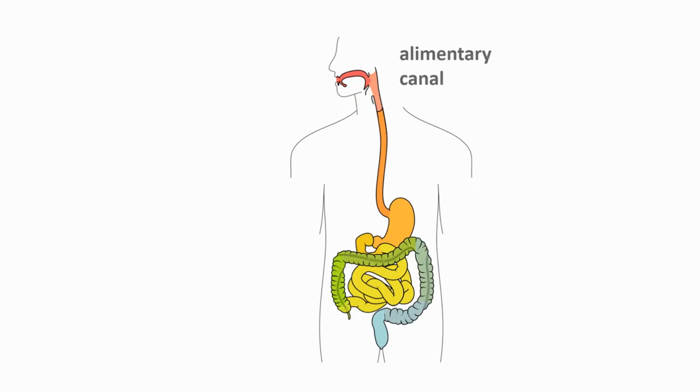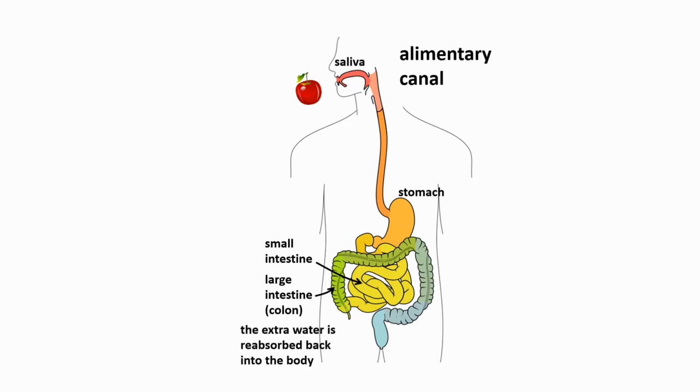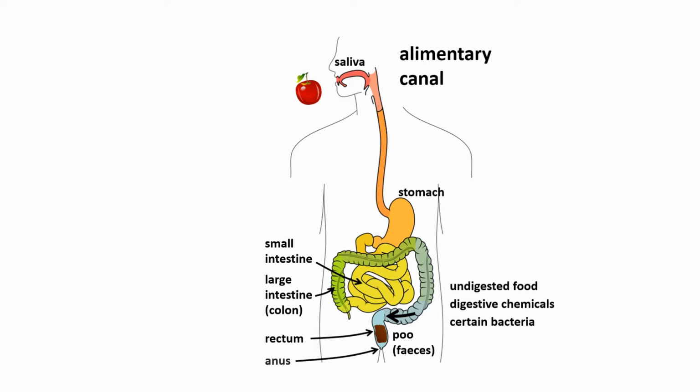Let's start with a science lesson. This is a simplified diagram of the alimentary canal. We eat food and our saliva, our stomach juices and the juices in the small intestine break it all down into smaller molecules which are then absorbed into our blood. The undigested food passes into the large intestine, also called the colon, where all the extra water is reabsorbed back into the body. At the end, the undigested food and the various digestive chemicals and certain bacteria that live in our large intestine form poo, aka feces. The poo builds up in the rectum until it comes out of the anus when you go to the toilet. The small intestine, the large intestine, and the rectum are collectively called the bowel, or the bowels.